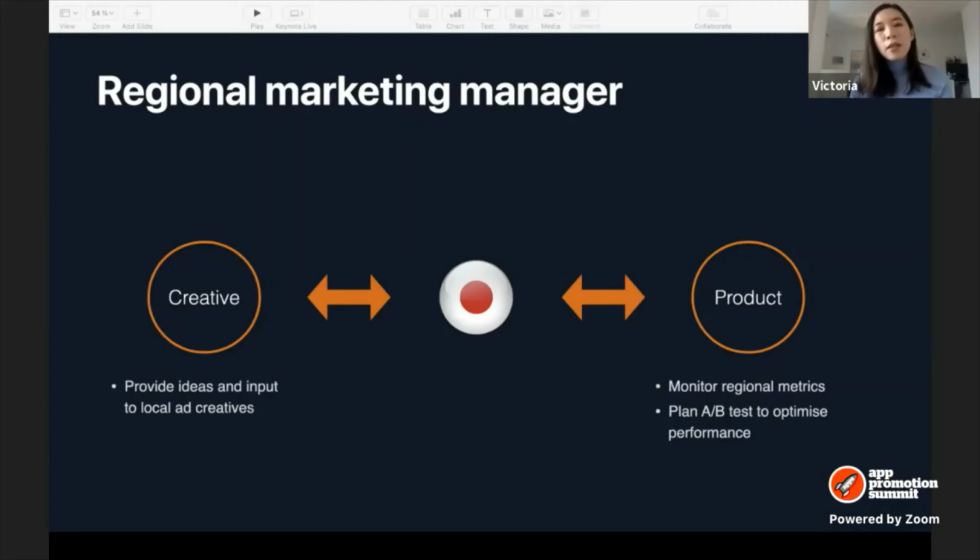And then outside the marketing team, you will also need a regional marketer to give ideas, input to your creative team. For example, what kind of emotion, what kind of songs can resonate with the local users. And since your regional marketer should be monitoring all the regional metrics, performance, it's also really important to identify issues, spot errors early on.